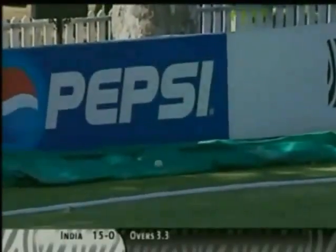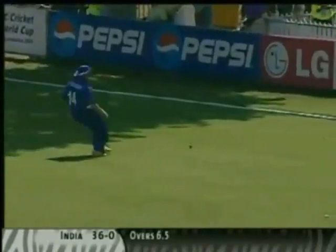That's in the air, but past the man at backward point. First boundary of the Indian innings. That's worked away on the onside. Long chase for the man at square leg.